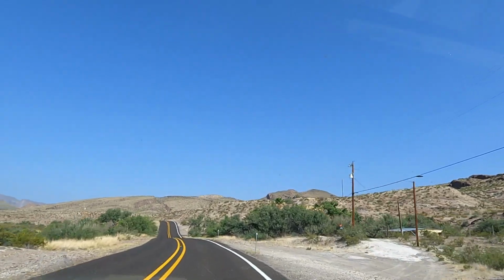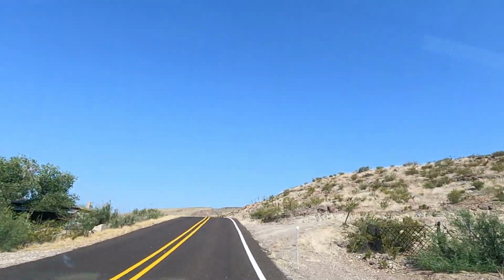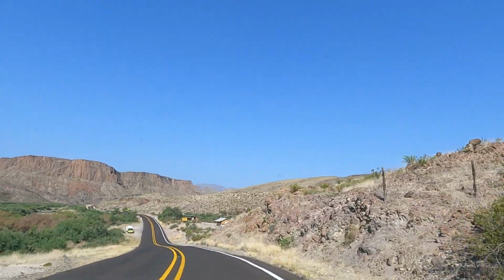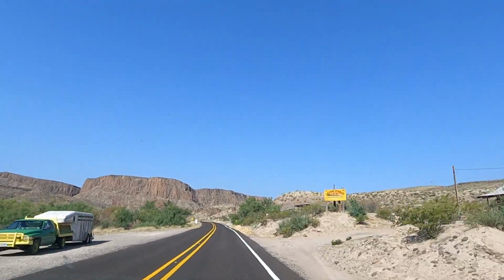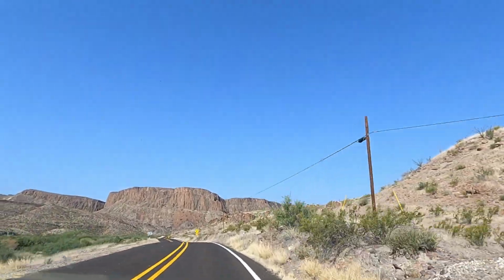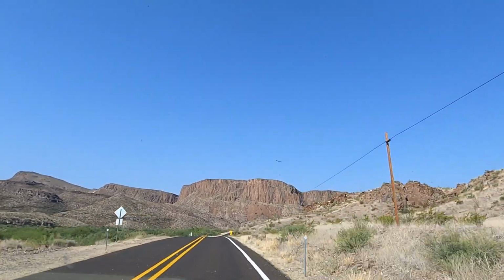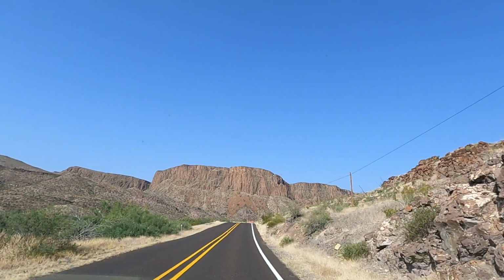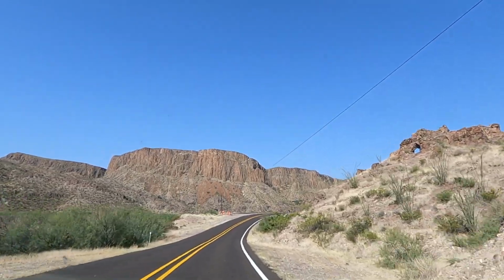And then the speed limit's 40. Some beautiful mountains over on the left. Maybe you'll get a picture of it when we come around the curve here. Fort Leaton is supposed to be an old Army cavalry fort from back in the late 1800s. It's also a trading post, so we'll see what it's like when we get there.